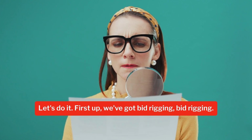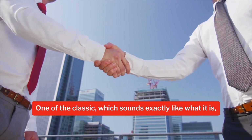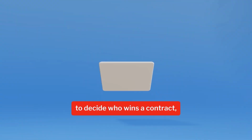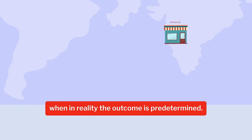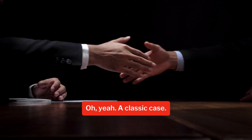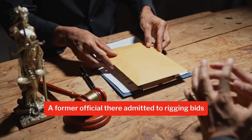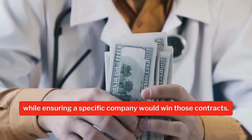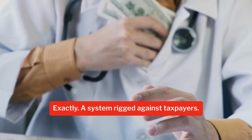Let's do it. First up, we've got bid rigging. Ah, bid rigging, one of the classics. Which sounds exactly like what it is. Competitors secretly working together to decide who wins a contract, creating the illusion of a fair competition, when in reality, the outcome is predetermined. And we've got a real-world example, right? Oh yeah, a classic case. The Mount Sinai Medical Center case. A former official there admitted to rigging bids in exchange for kickbacks. Wow. Ensuring a specific company would win those contracts. Exactly. A system rigged against taxpayers.